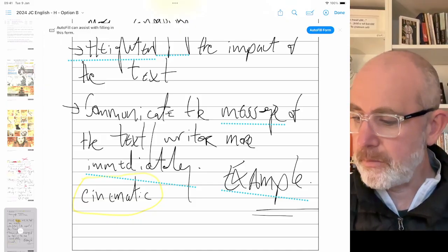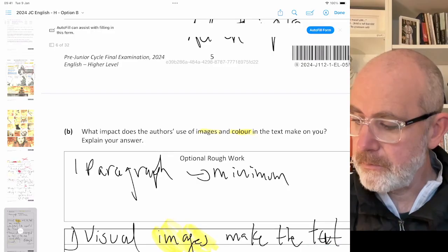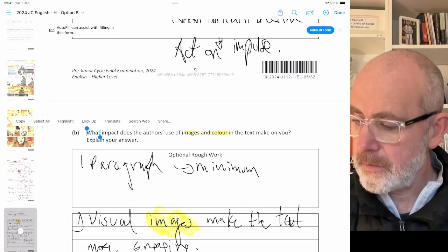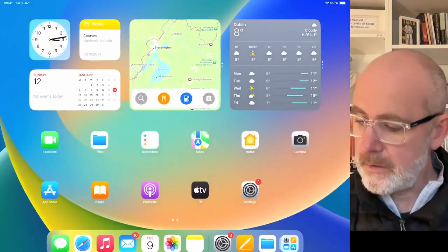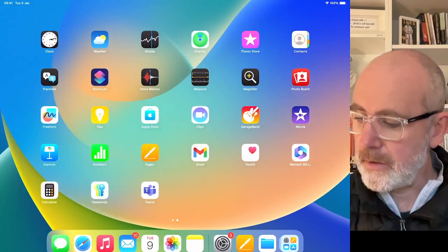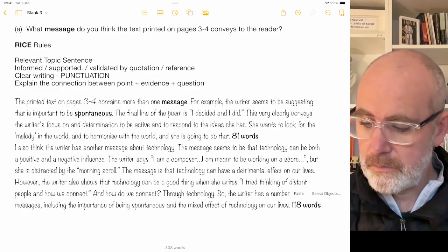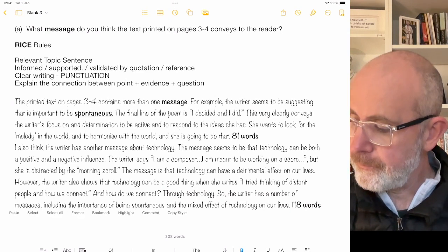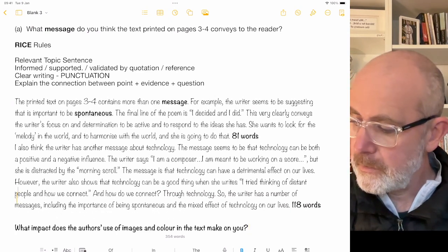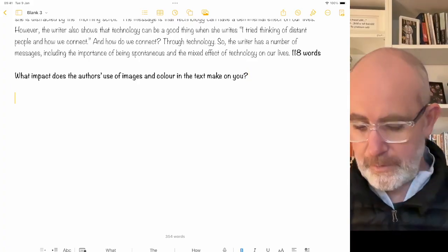So let's have a quick look. We're going to grab this question out. Here's the question. Come on. There we go. Here's the question, and let's write an answer. Again, I'm going to try and follow the Rice rules. Okay, and I'm going to knock out these two paragraphs really, really quickly.